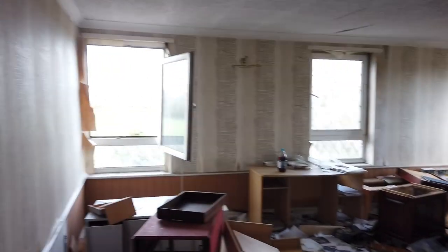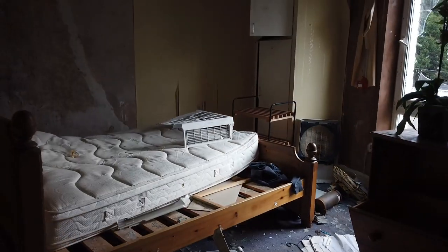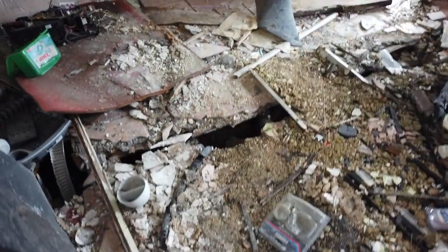There ain't much in there. It's bloody cold in here. The draft. What's in here? Same again, just bed frames and stuff. Another double bed. I thought that was a real plant then, but it's a fake one. That's bad. I'm going to get back down there, guys. Oh, it stinks. Look at the state of this.